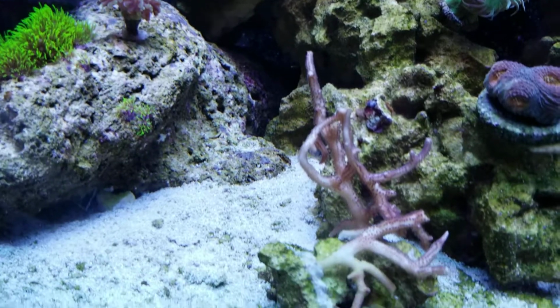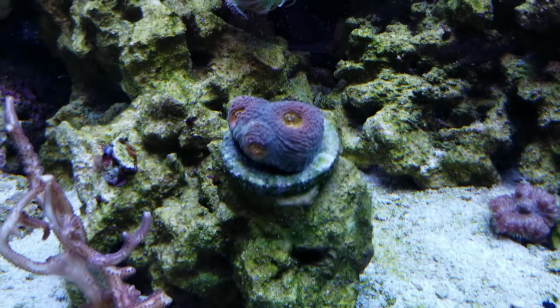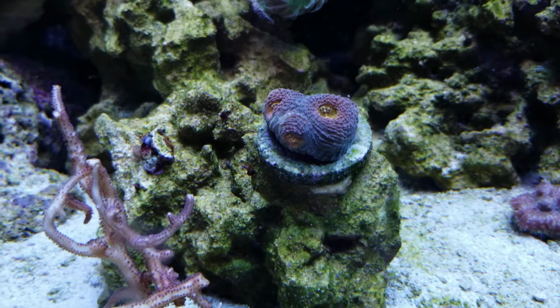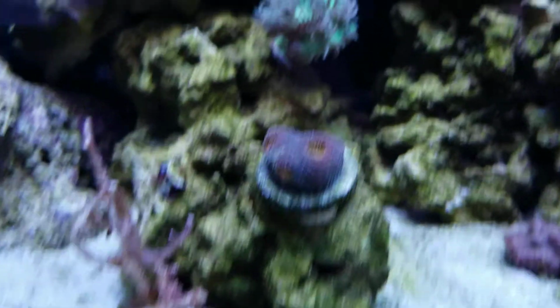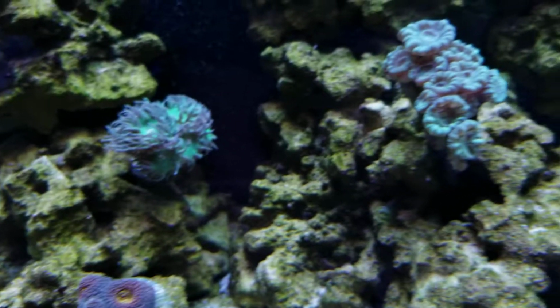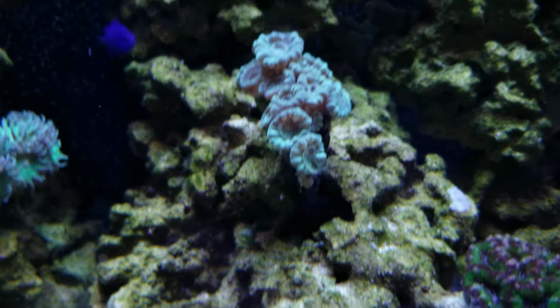Some more acans, I think that Echinata, maybe, not sure. Duncans, classic candy canes. This candy cane I actually picked up today from a friend.